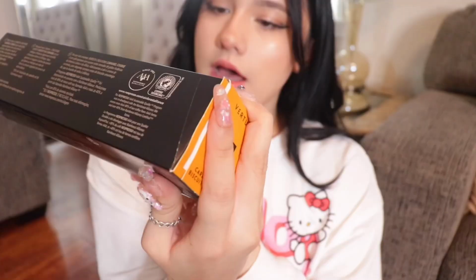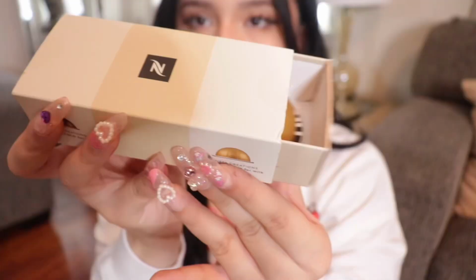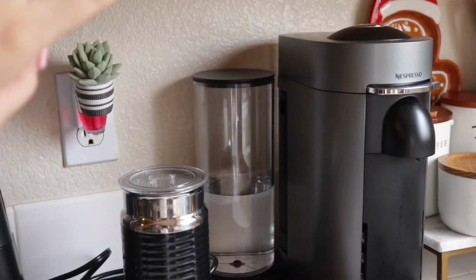I chose the caramel cookie. And then my sister chose the intenso. With each order, you can choose some samples. And this is how our setup looks like.